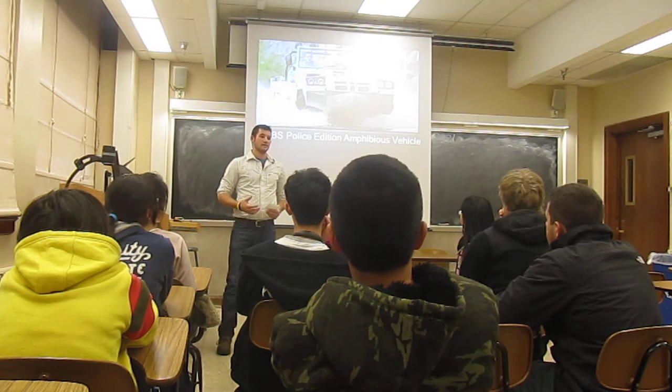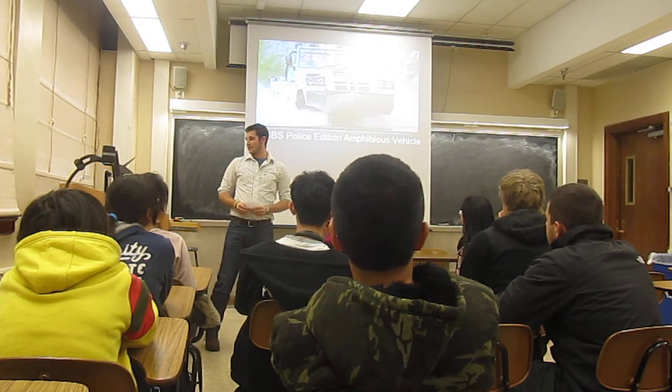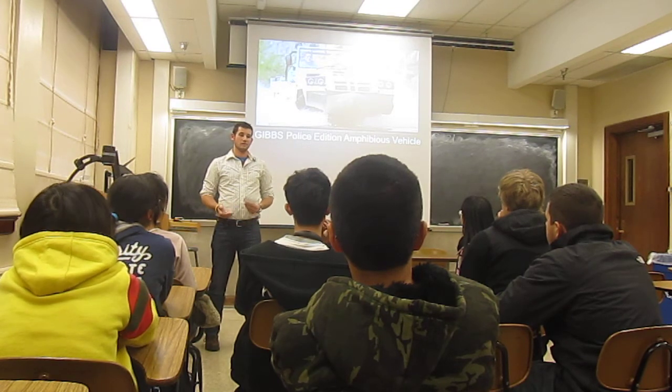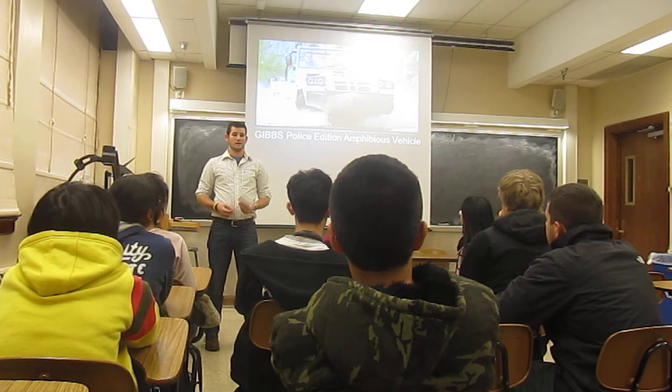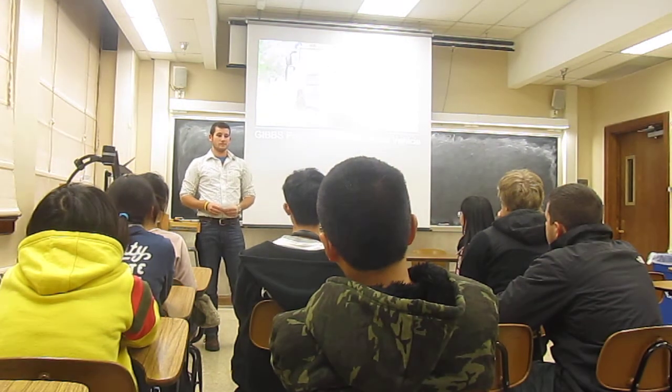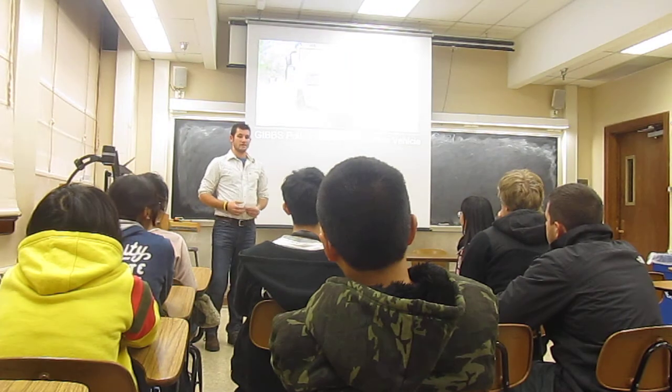Now there's a new company out there. It's called Gibbs. And what they do is they create all these different types of utility vehicles that are able to help the police, the first responders, all these other types of branches get to where they need to go safely, efficiently, get the job done.